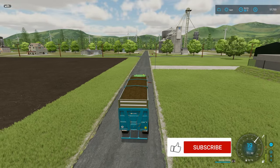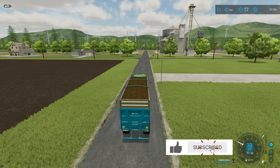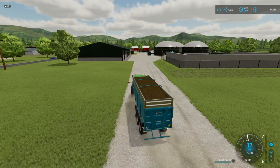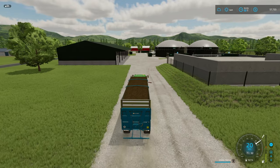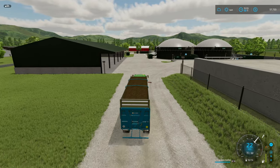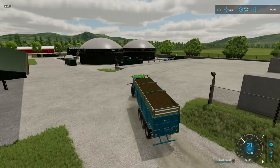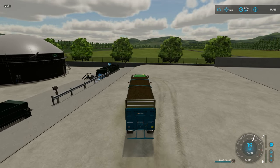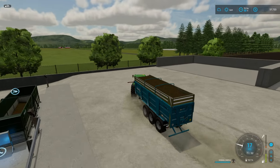All right, we have made our way up to the biogas plant, and we are going to get this silage offloaded. I am unsure how much they are going to take, if they're going to take the entire amount, or just a portion of it. So we are going to get backed up over here and start to unload it.